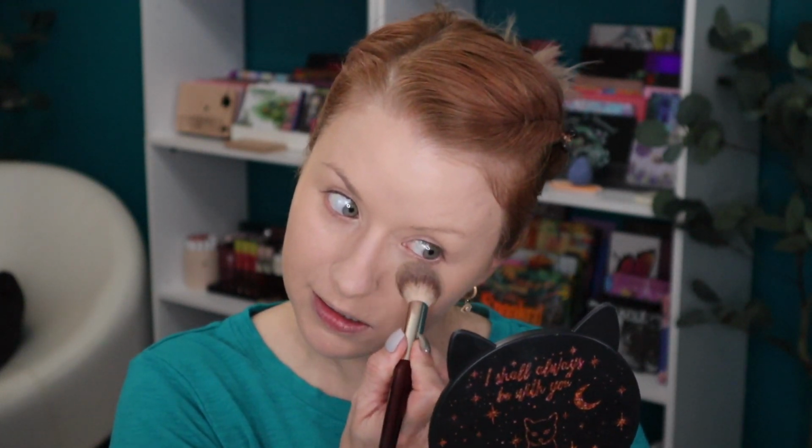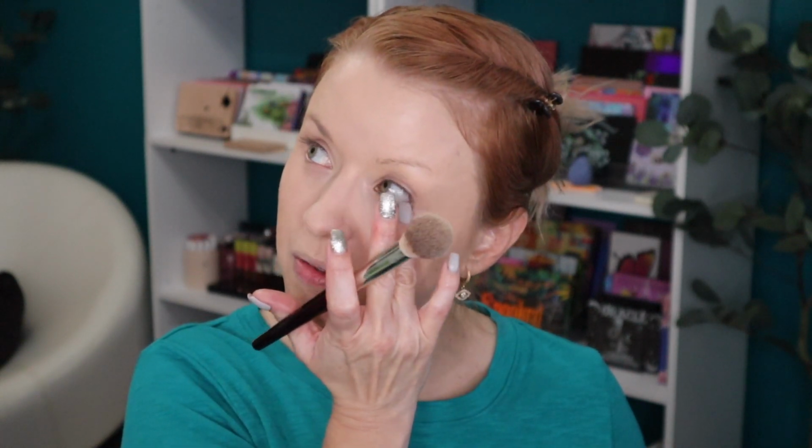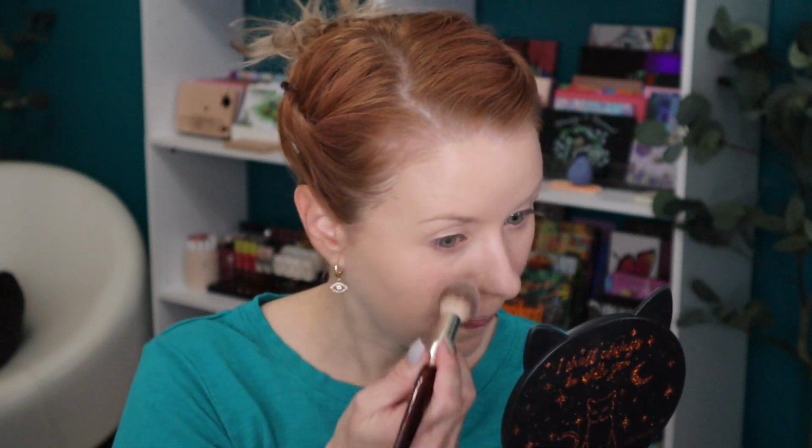Don't typically like to use powder foundation under my eyes, so I'm a little hesitant, but let's just try it and see what happens. Yeah, it looks a little heavy under the eye area. Like I feel like it's accentuating my fine lines a little bit. That's typically why I don't like to use powder foundation under the eye area. It's a little too heavy for me. So okay, so far I guess it's all right. I'm definitely gonna have to try it on its own to check out the coverage and stuff.